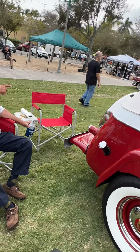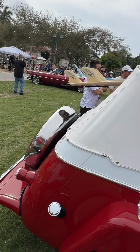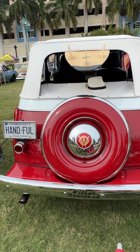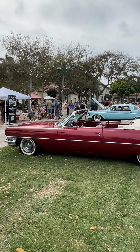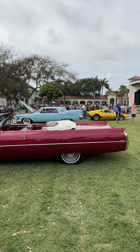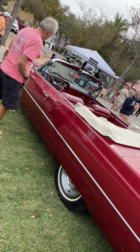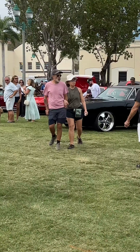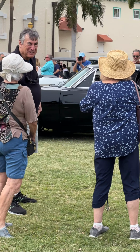Willys? Oh, you got your surfboard, yeah. Look at that. Look at this Cadillac. Look behind it. Look at the wings. These guys. Dodge Charger. It's like muscle.